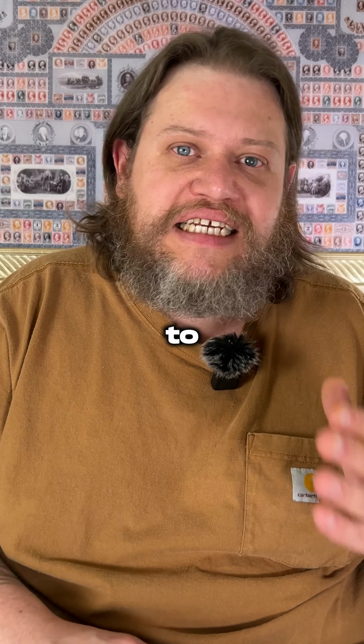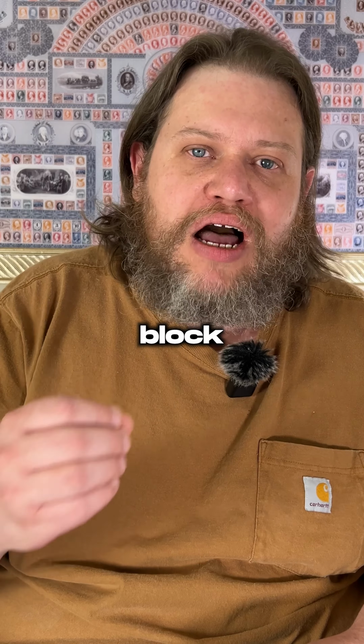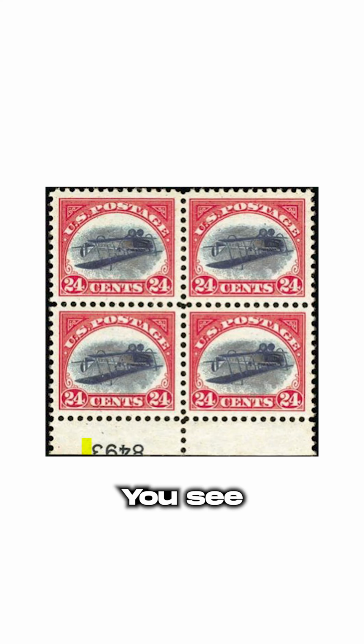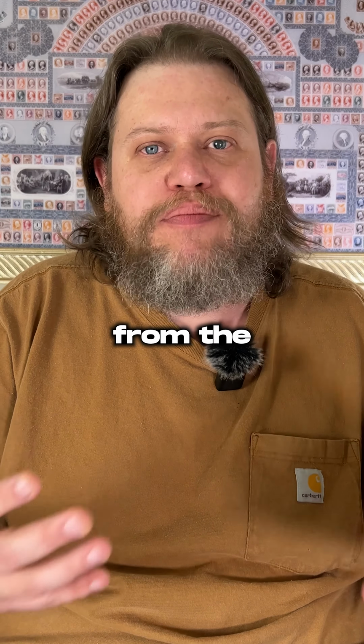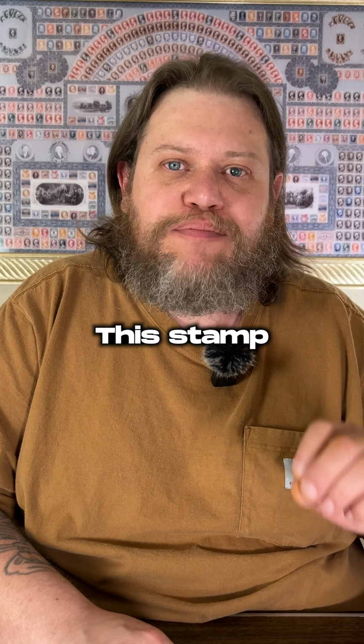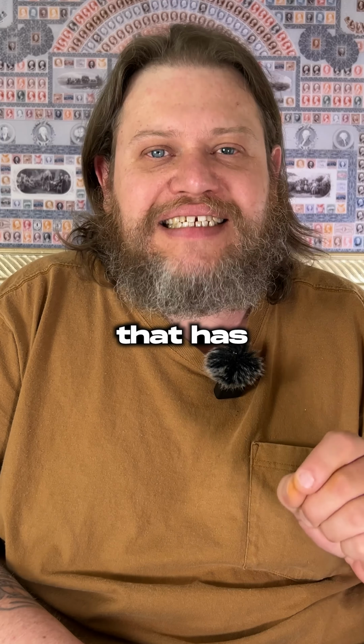Mystic was very reluctant to give up the stamp at any price until Charles Shreve, the philatelic advisor of Bill Gross, came up with a great idea, because the unique inverted Jenny plate block of 4 was coming up for auction. You see, this number down here in the lower left-hand corner of this block of 4 is a control number showing which plate from the Bureau of Engraving and Printing this stamp was printed from, and it is the only example of this very famous error that has that number.